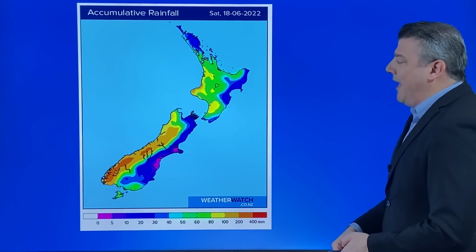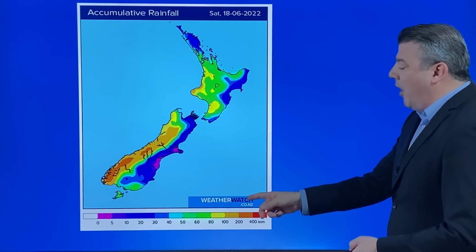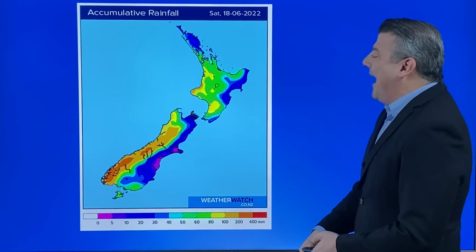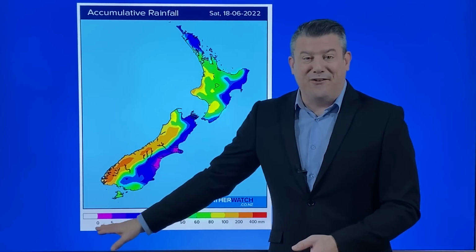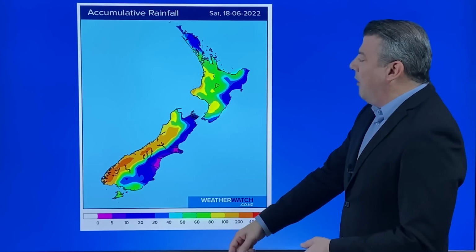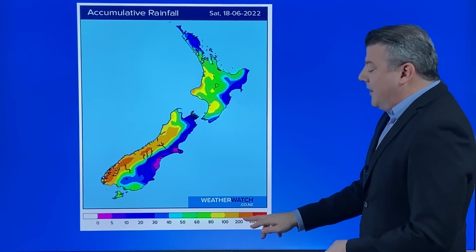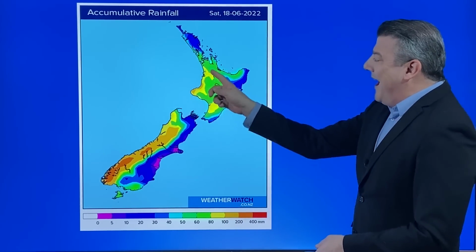So we've got rainfall here through to Saturday. This is using our Weather Watch rain accumulation maps. You can find these on our website and our free app. The rainfall total, the colouring is different to the other maps we have. So what you're looking at is the heaviest rain is over here in the oranges. That's taking you up to around 200 millimetres of rain and 100 in the yellow.